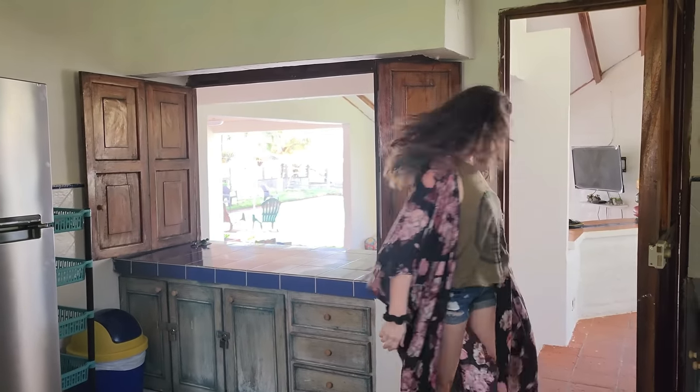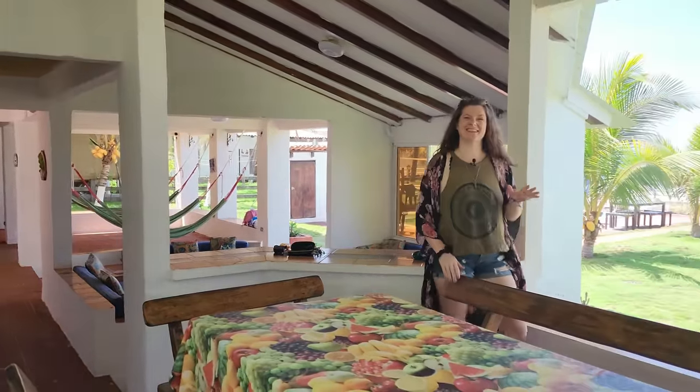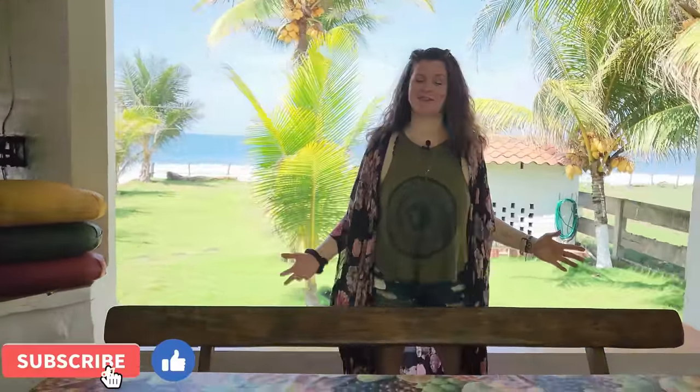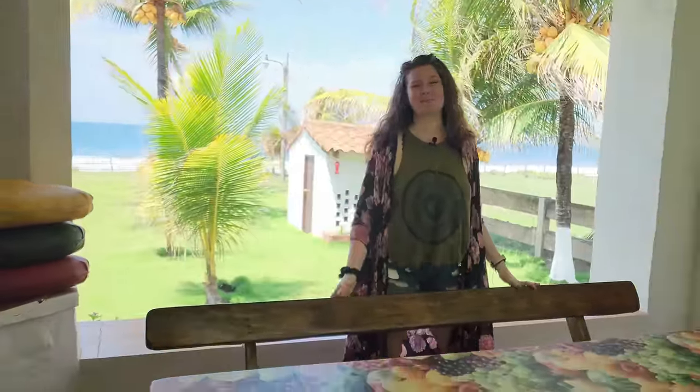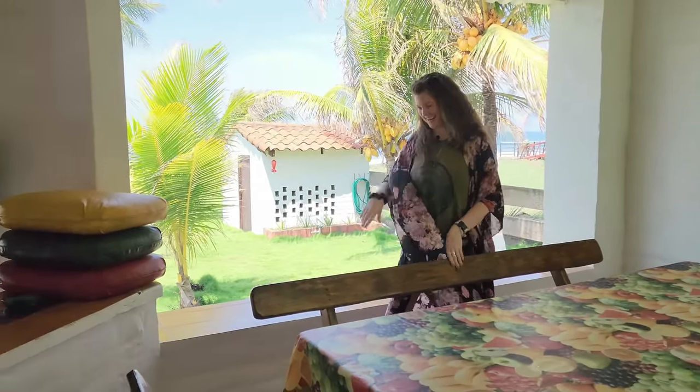This is awesome. Now this is beach living at its finest, you guys. Dining al fresco right in front of the ocean. It is so awesome. It has been a great conversation piece and a way to enjoy our meals here at the beach. But let's go check out the sleeping quarters. They're upstairs.